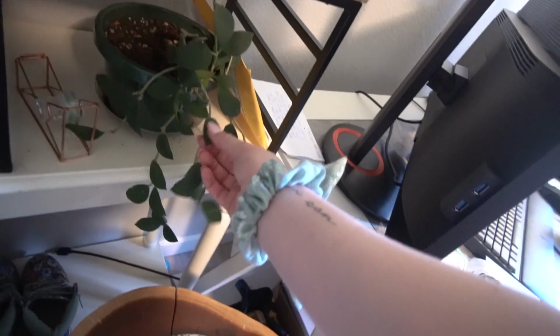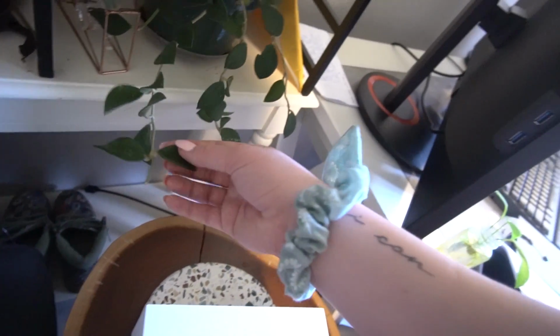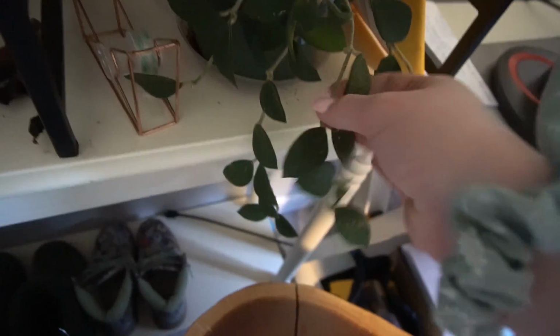Then this is my Hoya nummularioides. I was really nervous it would do bad in this area, but we are getting a ton of new leaves on this guy. It's hard to tell because they're all growing in, but this is brand new, and these 2 leaves right here are brand new, so yeah.